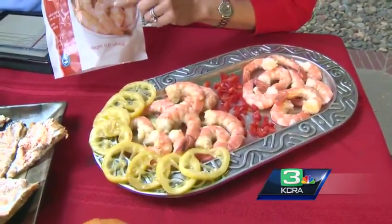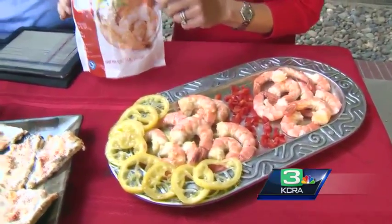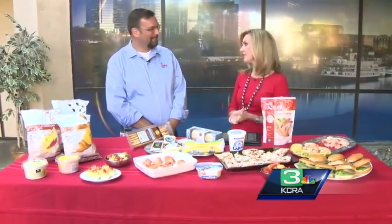What's the best way to defrost those? Running cold water, or just leave them in the fridge overnight and they should thaw out pretty well. And then you get a cocktail sauce with that and you're good to go. It's a lot of laboring for Labor Day. It really doesn't take much. This took me maybe about an hour to prep all this. The chef always does a little extra for all those guests. Thanks for coming in. We appreciate it. Welcome.